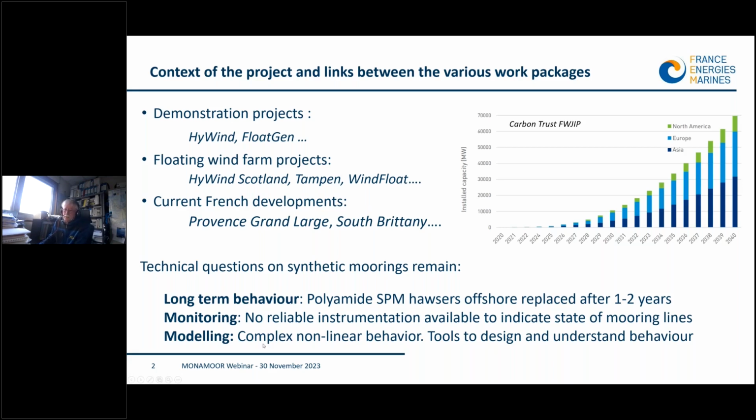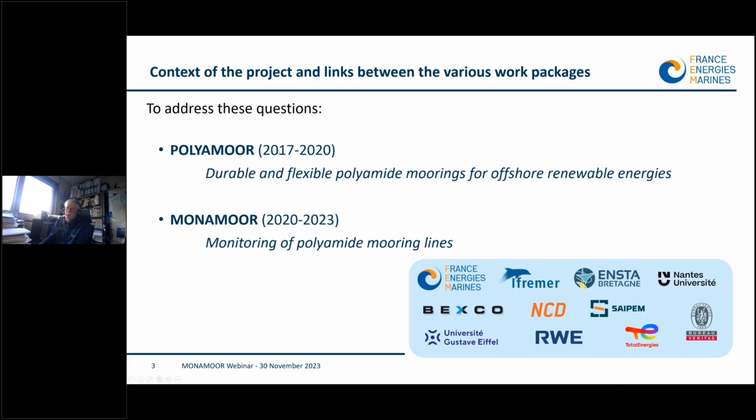The third aspect is modeling. Nylon shows quite a complex nonlinear behavior, certainly more complex than polyester. We really need tools to optimize design, but also to understand the behavior and try and interpret either monitoring or long-term testing. So there's a really strong requirement for more precise models of nylon ropes. This is what we started to address in the Polyamide project, which finished in 2020, and then followed on with the MONAMOOR project, which we're talking about today. So it's monitoring of polyamide mooring lines.